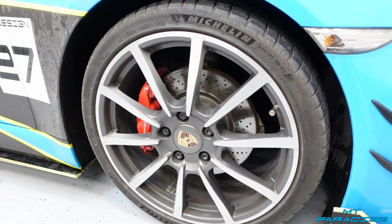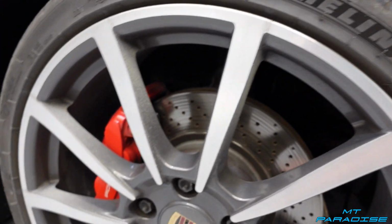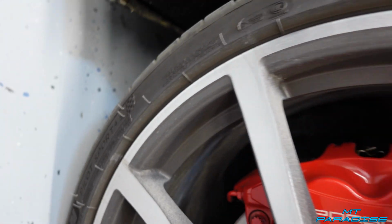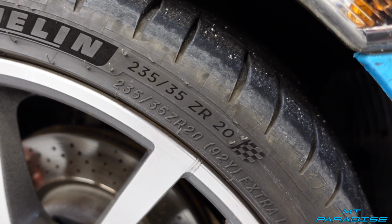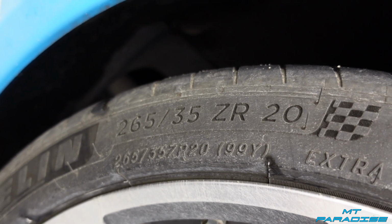And while we're sitting here looking at the wheels, obviously I have the Michelin Pilot Sport 4S's. These are really good. The fronts are 235/35/20s, and the backs are 265/35/20.